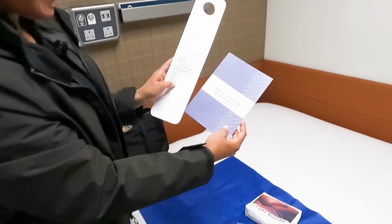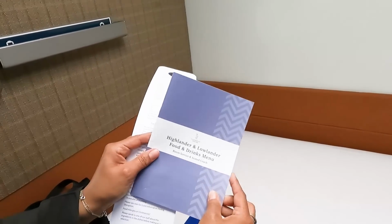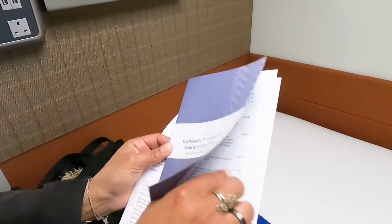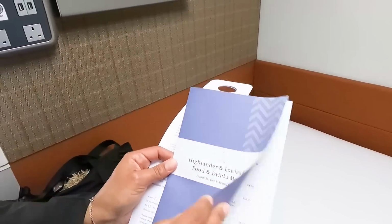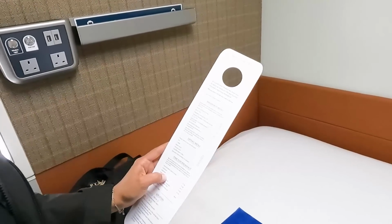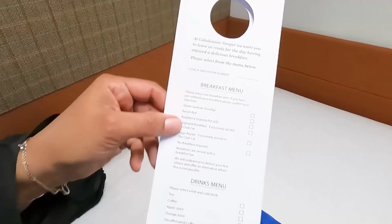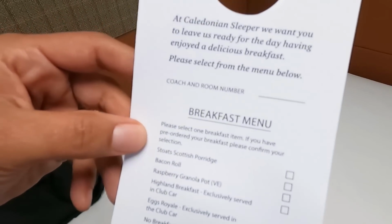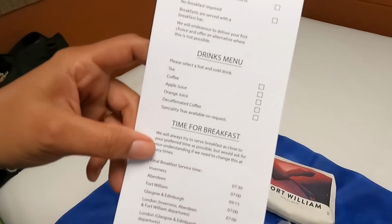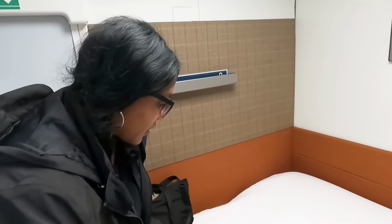Okay, then here we've got two menus. This one is the Highlander and Lowlander food and drinks menu. And this is your room service that you can use. You can use the button here in the room and they'll actually bring it to your room. So that's fantastic. We'll talk more about that in the club car. And then this is our breakfast menu, and you just order right on here. This is for the double and club rooms. And we are in a double, so we can place our order for breakfast in the morning before we get off.